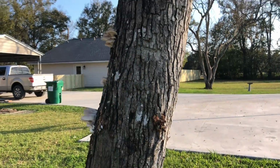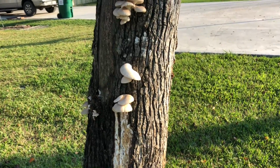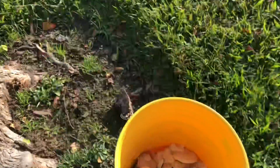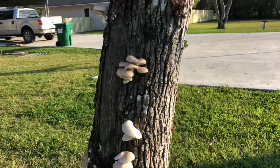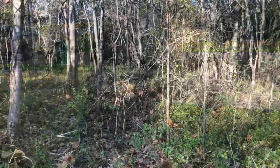Hey guys, yeah, I left a few of these smaller clusters to let them go to spore, so we'll have plenty of others. So that'll give me about 1.5 gallons right there. So we'll go around to the back and check one of these other logs real quick and see if those are fresh, and we'll pick a few of those.